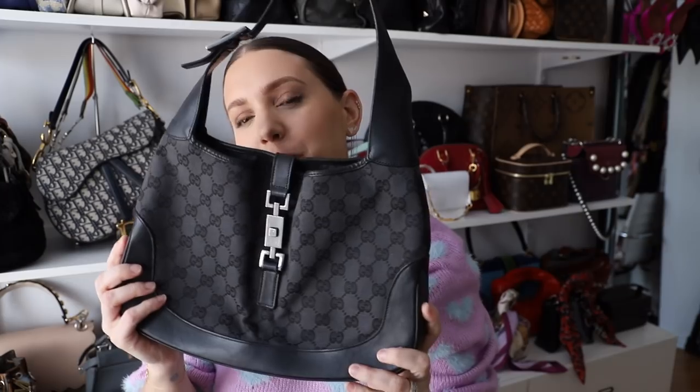But yeah, the Gucci Jackie bag was a bit of a score. I paid $130 for it and now they're reissued for thousands. A unicorn in the wild.